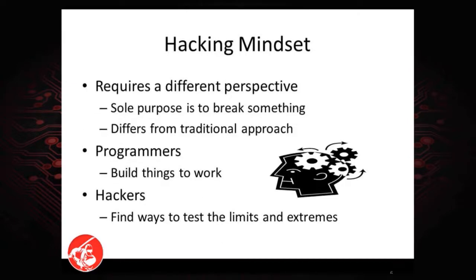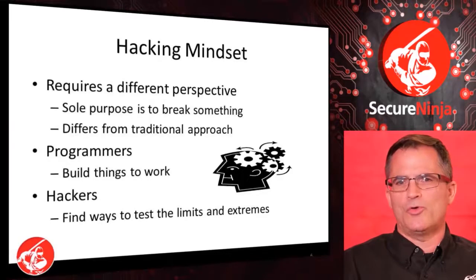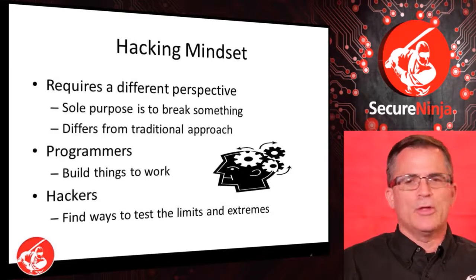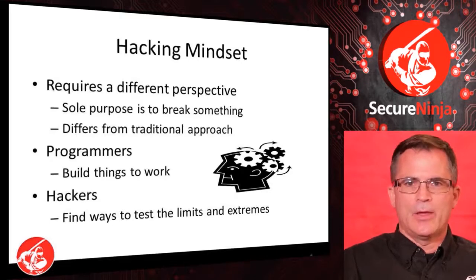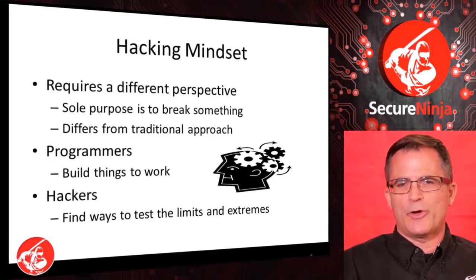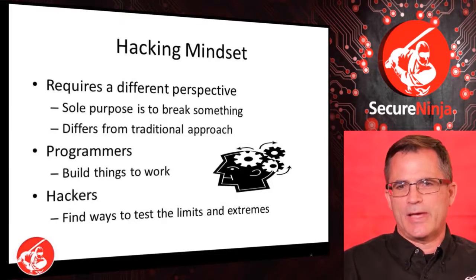The hacking mindset. This is a different perspective from what people are used to. This is because a hacker's sole goal is to break in and crack or break something to get access. A programmer's mindset is to build something to make it work. This is the traditional approach. As programmers, we just want it to work and continue on to our next project. We have to change that. We have to change it to the hacking mindset.